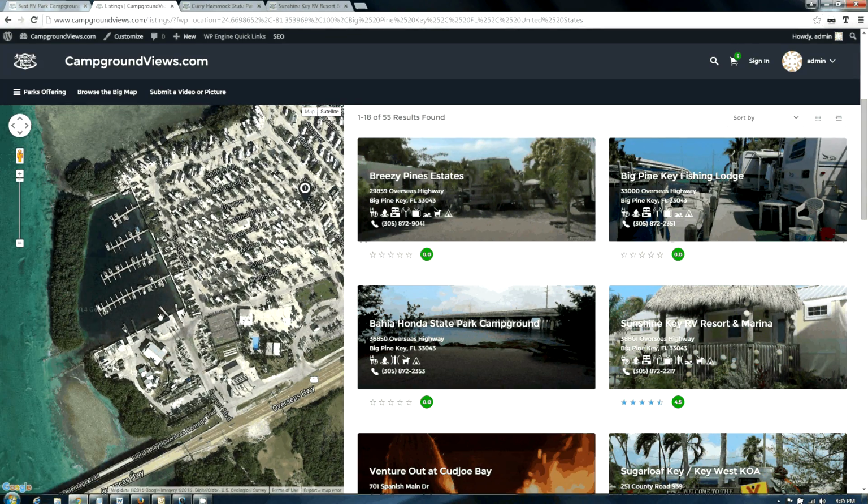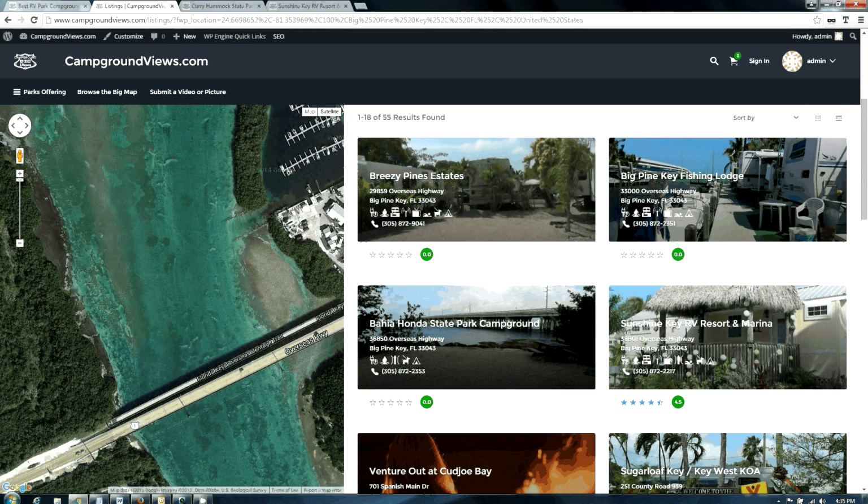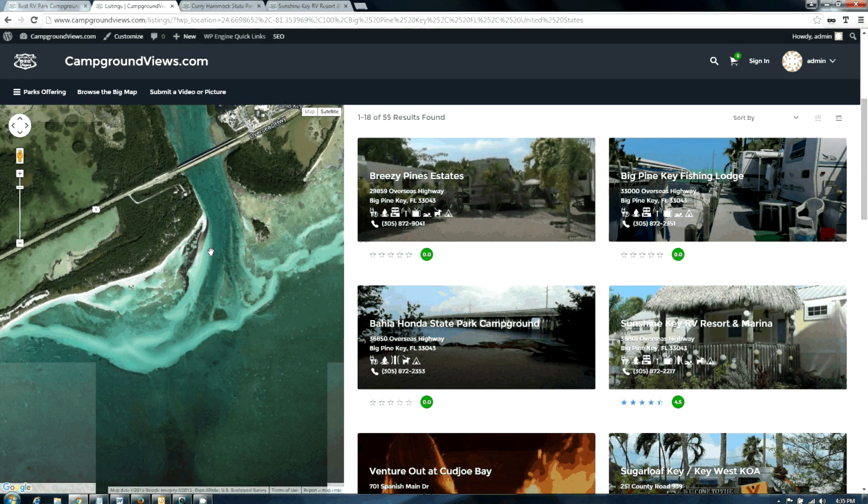There's a boat launch. You can hop in your kayak, paddle out into this channel. There's a current here in this channel. You go underneath the bridge, paddle right around, and you can hit the beaches of Bahia Honda.